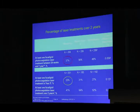But one important aspect which came to the foremost was the need for laser. Now this was statistically significant. The need for laser with aflibercept is much less as compared to both these two previous anti-VEGFs, and this need in the second year also was less. So probably here it is helping. It is saving the ablation, the rescue laser which might be required in DME.